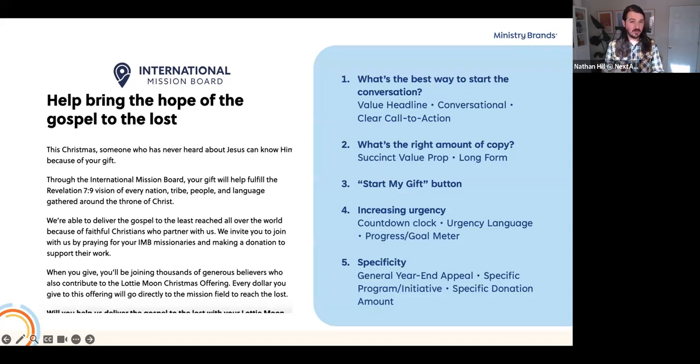What's the best way to start the conversation? Is it with a very value-focused headline, like help bring the hope of the gospel to the lost? Or is it more conversational, to say, hey, before you continue, I just wanted a moment of your time, and then move into more conversational copy. You can test the length of the copy. You can test having a button up top to start my gift. You can add countdown clocks, all sorts of things, and all the specificity examples we talked about as well. So you can get creative with how you install this and implement it.